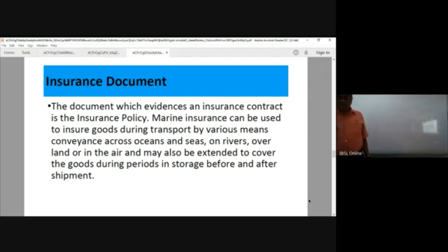We can't claim the damages, right? Piracy is also a similar thing. That is why you should know the path of the voyage. Is it crossing this area? If it is crossing that area, then we have to insure it against those perils, right?